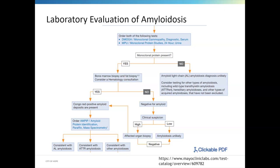In that scenario, you have a clinical pattern that you're concerned about. You initiate monoclonal protein testing, and one of those tests comes back with an abnormality. So it's a positive immunofixation, or an abnormal free light chain. The next step, obviously, would be to involve a hematologist. In our practice, traditionally, we do those two tests listed here: the bone marrow aspirate and a fat pad biopsy or fat aspirate, both with Congo red staining, looking for amyloid, knowing that that's not the end-all be-all.